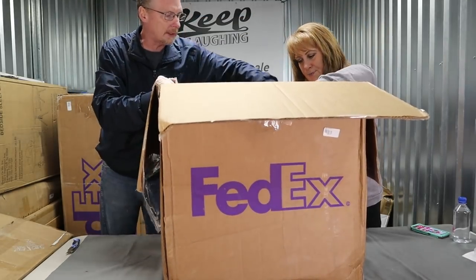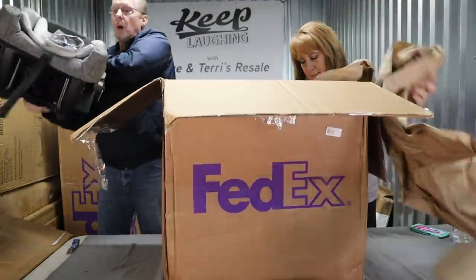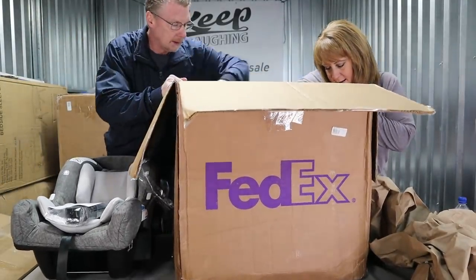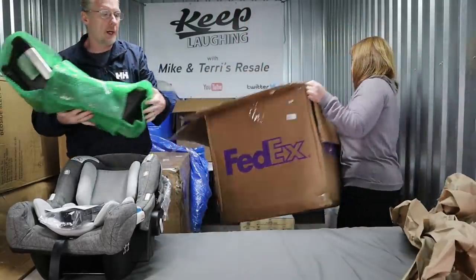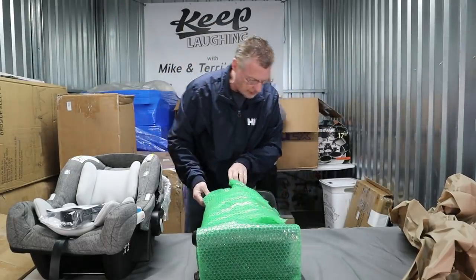We have a car seat. Ooh, this looks brand new. I think we might have won, guys. We got a winner. And the base is in there. It's all wrapped in. Oh, wow. That's a heavy base. Okay, I think we've got us a major win. I hope it's worth $844.